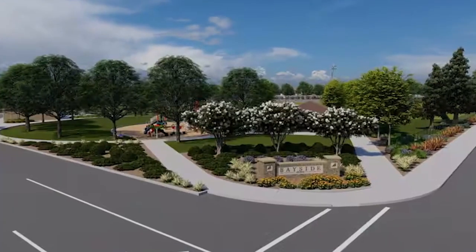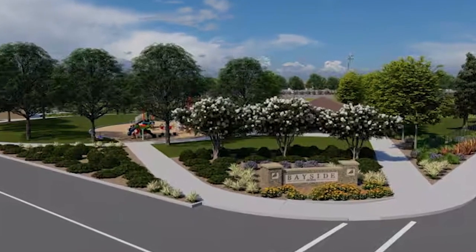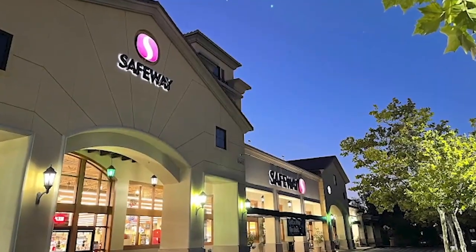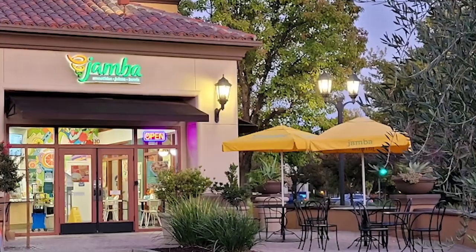Now, this neighborhood is extremely close to Bayside Church, which is where a ton of things happen with community events. There's soccer fields that they just recently put in, and it's also super close to Olympus Junior High School. You're also only about a 5-minute drive away from the Renaissance Creek Shopping Center. Now, in this shopping center, you've got a Safeway, a Chipotle, a McDonald's, Jack's Urban Eats, Starbucks, Jamba Juice, and many other dining options here as well. So it's nice that you're super close to the grocery store, only about a 5-minute drive down the road.